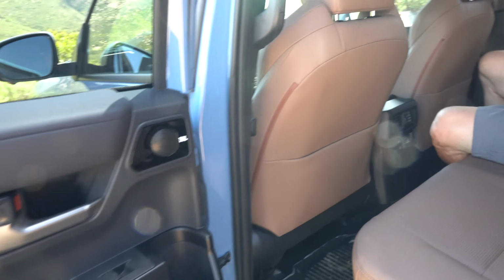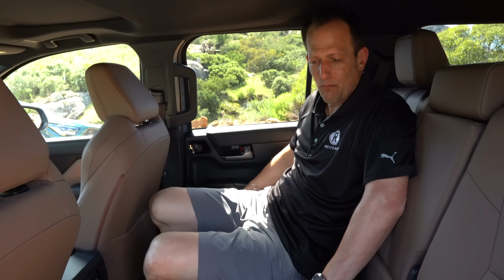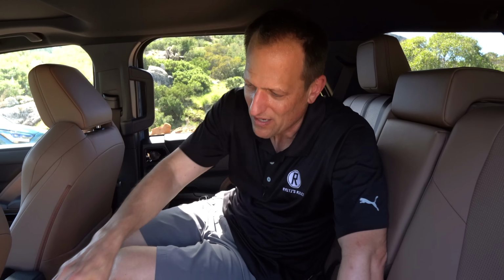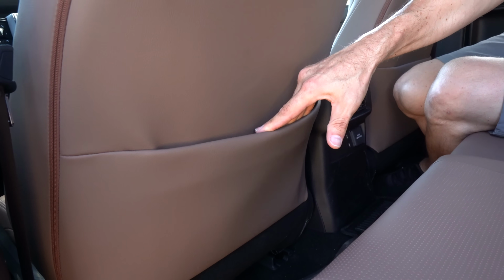Now, as you slide on in, really liking this cocoa brown interior. It's not tan, it's not brown. It really stands out. You got large pockets behind the back, put a couple road maps, maybe an atlas.